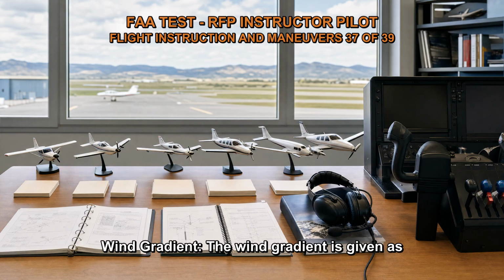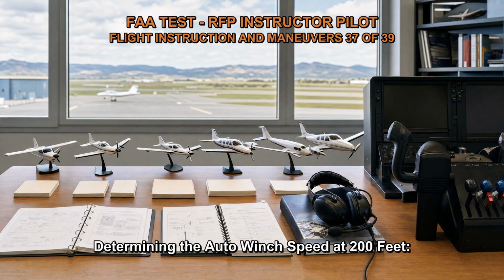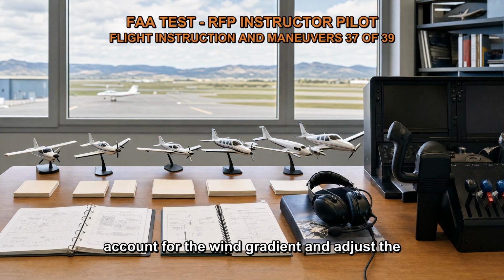Wind gradient. The wind gradient is given as 5 miles per hour. A wind gradient refers to the change in wind speed with altitude. In this case, it indicates that the wind speed increases by 5 miles per hour for every unit of altitude gained. Determining the auto winch speed at 200 feet. To determine the appropriate auto winch speed at an altitude of 200 feet, we need to account for the wind gradient and adjust the speed accordingly.